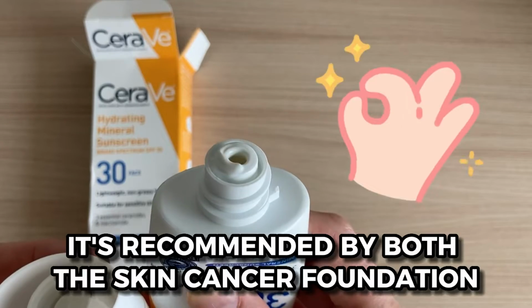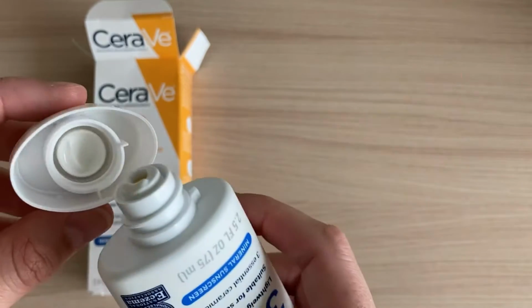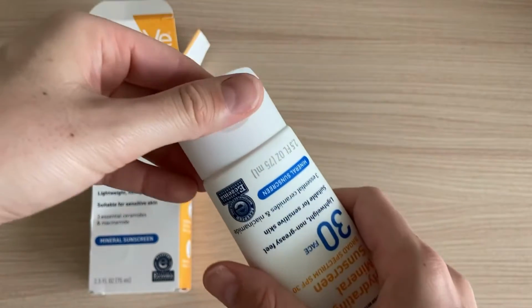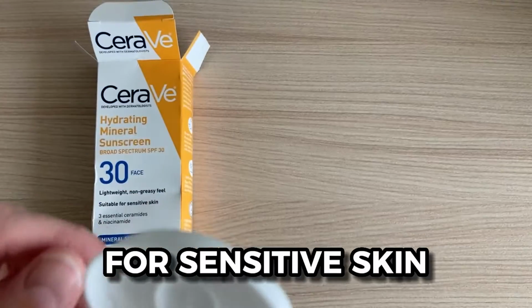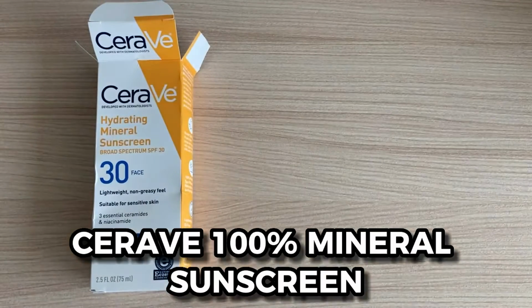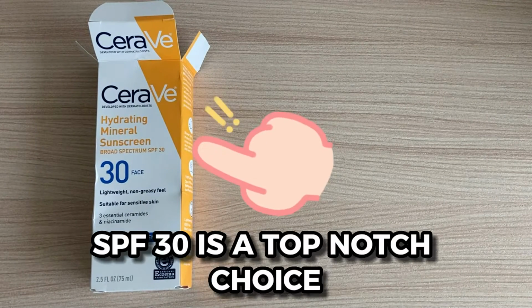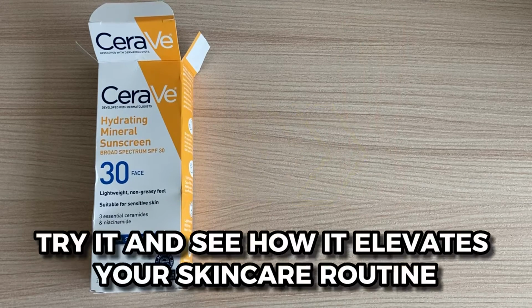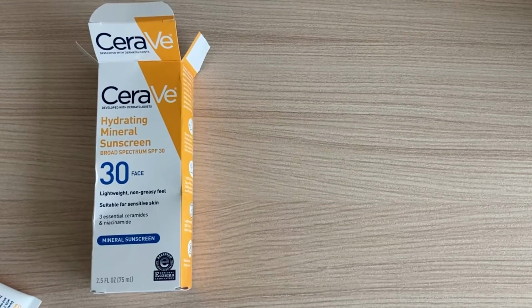It's recommended by both the Skin Cancer Foundation and National Eczema Association, so you can trust its effectiveness and suitability for sensitive skin. All in all, the CeraVe 100% Mineral Sunscreen SPF 30 is a top-notch choice if you're serious about sun protection. Try it and see how it elevates your skincare routine to new heights.